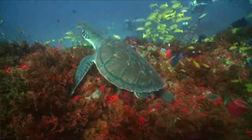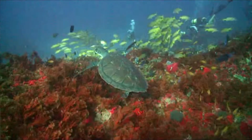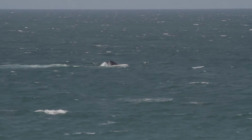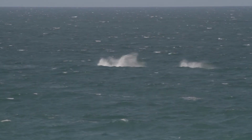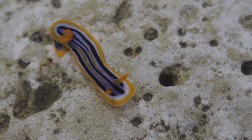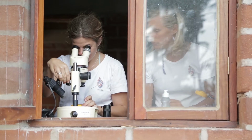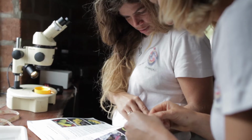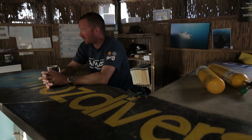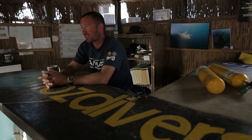We have a fairly healthy population of reef sharks, very abundant fish life. All sorts of different types of reef fish and pelagic fish can be seen here, as well as lots of macro, so a lot of nudibranchs, a lot of shrimps, and the nudibranchs really are Yara's favourite. Yara runs the Zavra Marine Lab, and she's studying her PhD on nudibranchs at the moment. She has identified 230 species here, if I'm right.